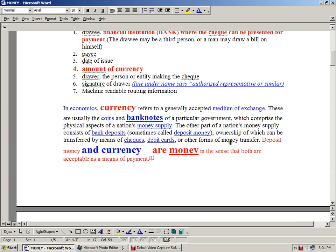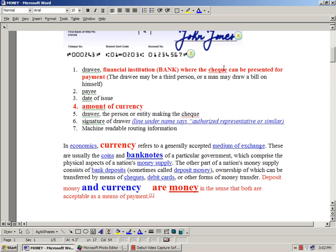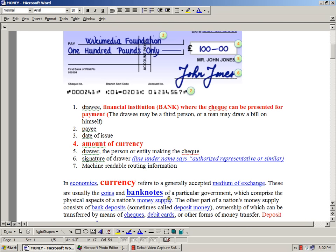So it says here, deposit money and currency are money. Well, again, what was the currency? Just writing a number in the box is the currency. That's the amount of currency. This here, 100 pounds, is deposit money. That's what you actually deposited into a depository that you think is the bank, and as we'll see, they're just a depository. They're holding your stuff.